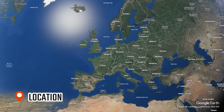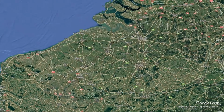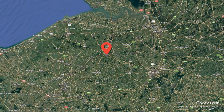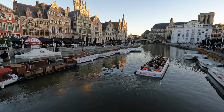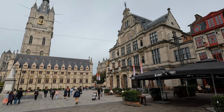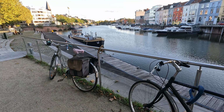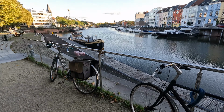Ghent is a city in the Flanders region of Belgium, sitting roughly halfway between the cities of Brussels and Bruges. There's around 265,000 people living in Ghent, making it one of Belgium's most populous cities. Positioned at the confluence of the Schelde and Leie rivers, Ghent has a strategically important location that led to the city's prosperity in medieval times as an inland port.